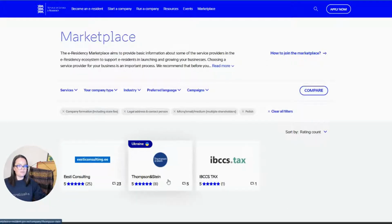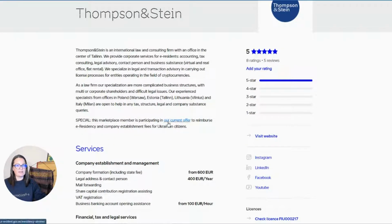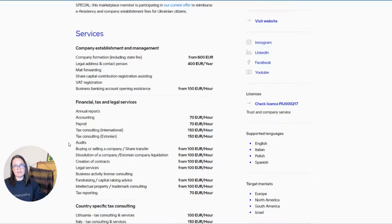So let's have a look at one of them. Let's go with Thompson & Stein, for example. So this is what most of the service providers pages look like. Maybe there's some little different details about how things are presented, but generally speaking, it's the same information across the board. So there's a little introduction about the firm and the fact that they are taking part in the Ukraine campaign that I mentioned. Next, you can see all the services that are listed that they can provide and an estimate of the costs.